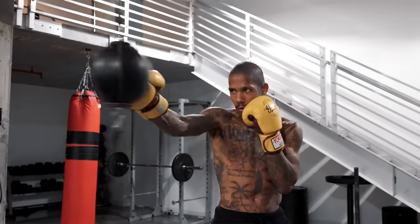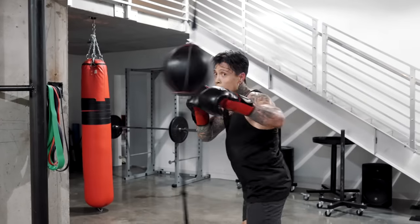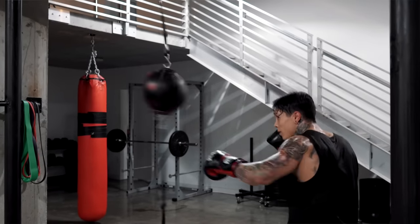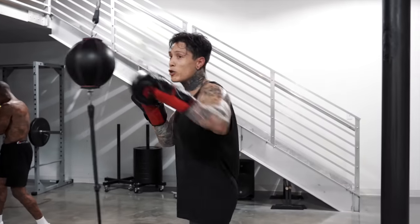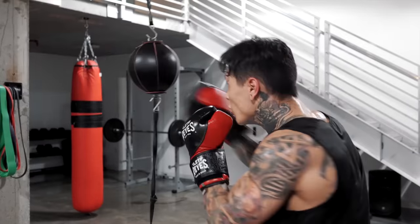We're closing out this boxing session with a double end bag. When you're hitting the double end bag, every time you hit it, it's throwing a punch right back at you. So if you stand here, boom, it's gonna hit you right in the face. It teaches you to have head movement, how to, as soon as you throw a punch, get out of the way. As soon as you throw a punch, you slip, you throw one back.